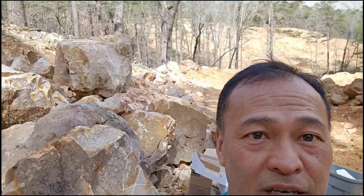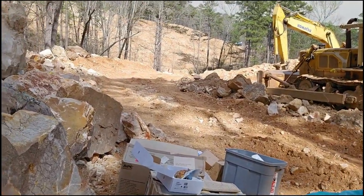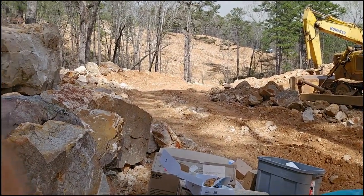Lots of druzy crystal everywhere. Some hopeful plates. A couple of long 1-inchers. There's also milky and lots of small plates. So we'll see how they look when we get back.